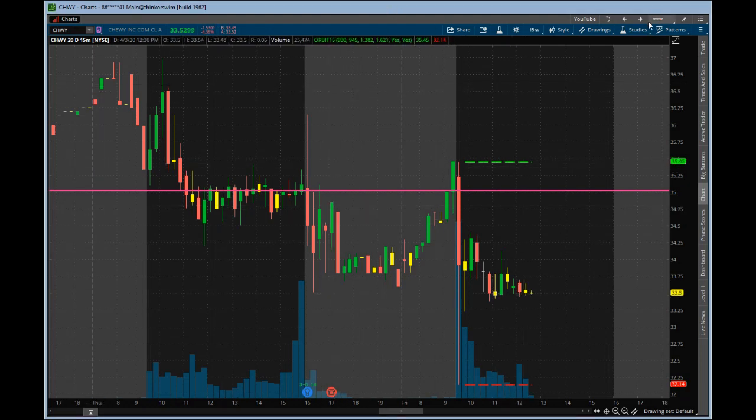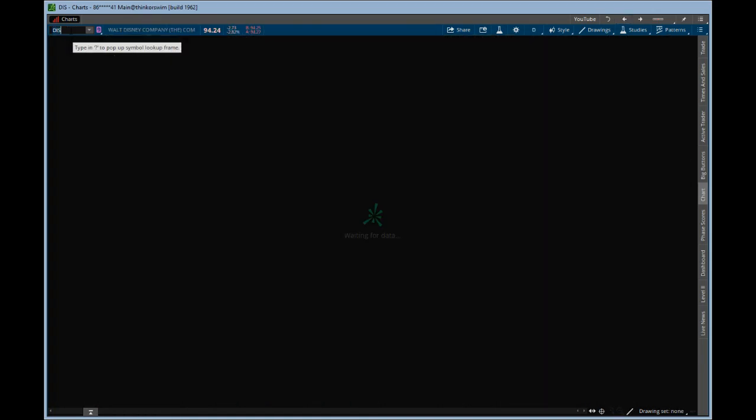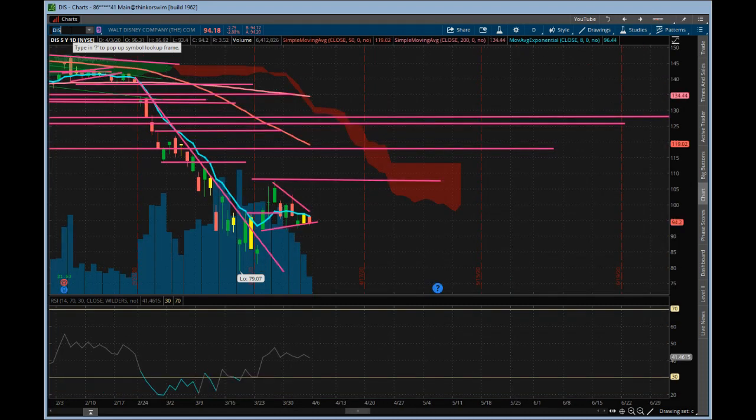A few chart requests out there. Let's take a look. We've got Disney. Disney had some rough news again, talking about furloughing more people, having trouble with Corona and all that stuff. They've got theme parks, they've got movies. All this stuff involves things that don't entail social distancing, so it's been struggling right here. It's tried to take the inside day down, but it's really holding this pennant right here. Let's see how that holds up going into the weekend.